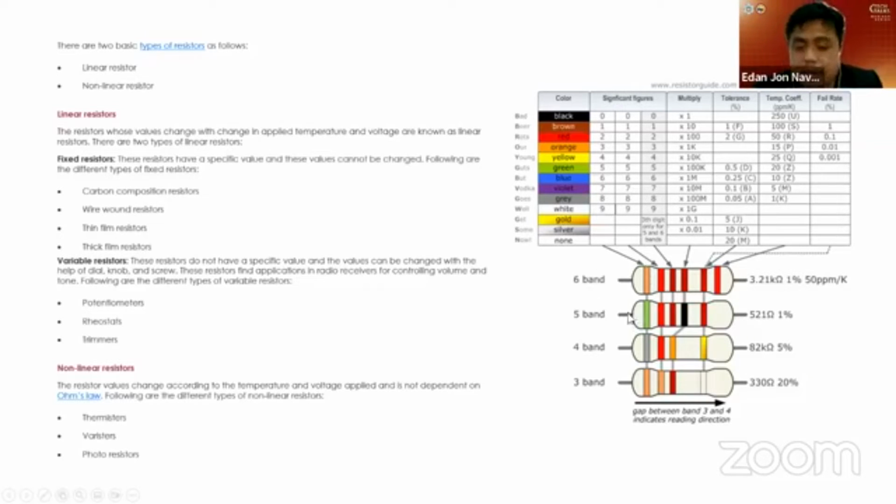Gawa tayo ng sample. Halimbawa, itong 6 band. Ang unang band niya is color orange. So, 3. Second band niya is red. 2. Third band niya is brown. Brown is 1. Then fourth color niya is red. So pag red, multiply siya by 100.